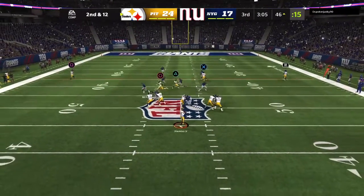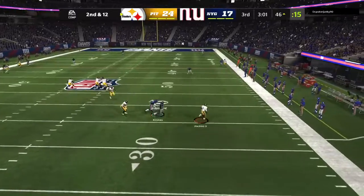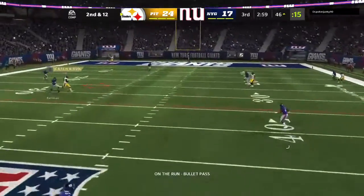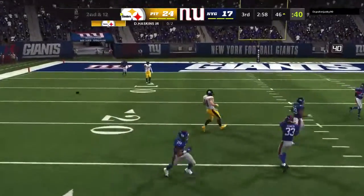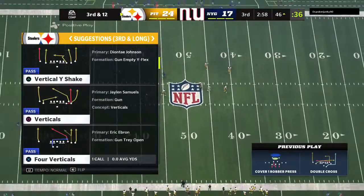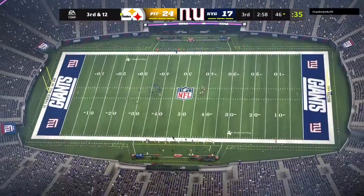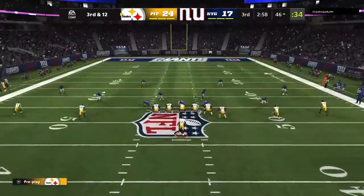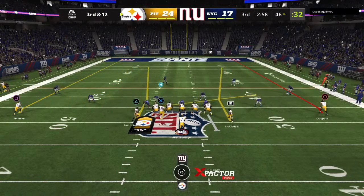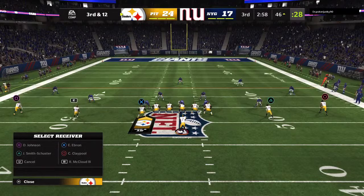Now Haskins. And his throw here's incomplete. Eric Ebron, the big tight end, is the intended target. And it's 3rd down. Well, this at least is the right idea. I think they've got to get the tight end more involved. He had just 1 target in the first half, incomplete. Now incomplete here with the first target in the second half. Yeah, it should not stop them at all from going back to him. They'll find him.